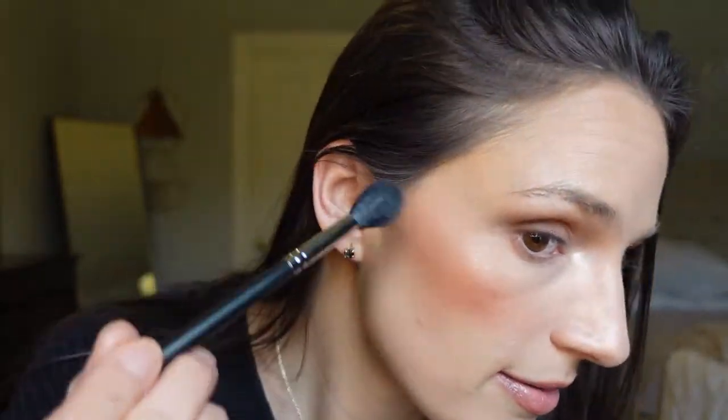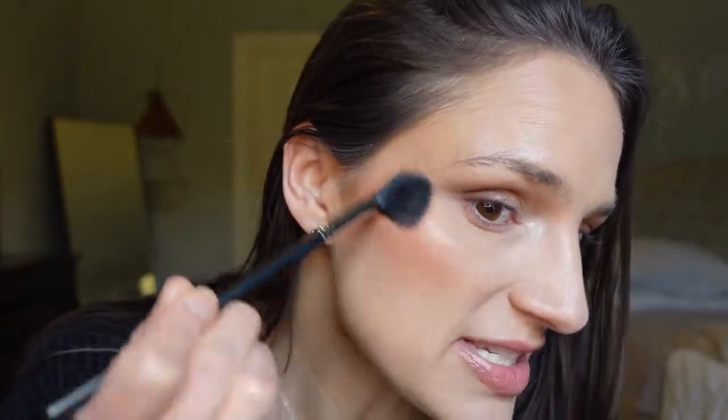I think that looks pretty. So that part is done, and now let's go in with the highlighter. This is like intense highlighter, so I'm gonna be very gentle. I'm gonna use this Morphe brush. It's just a little highlighter brush. Put just a teeny bit on here. So this is definitely like a highlighter that's gonna show texture.